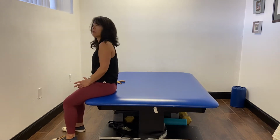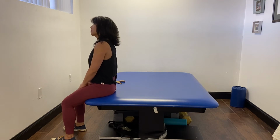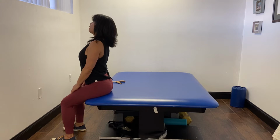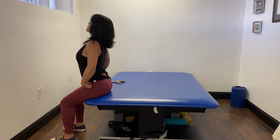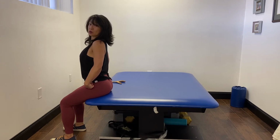And here's what happens, right? We never really sit like this. We think this is excellent posture, right? But if you think about it, put your fingers right in the crease of your pants. If you're sitting like that, you kind of come down on your fingers, you're kind of pinching, which is kind of what you're doing to your hip joint capsule.